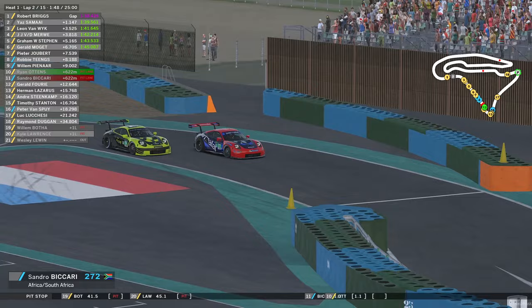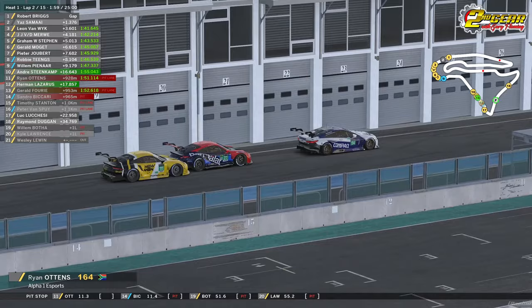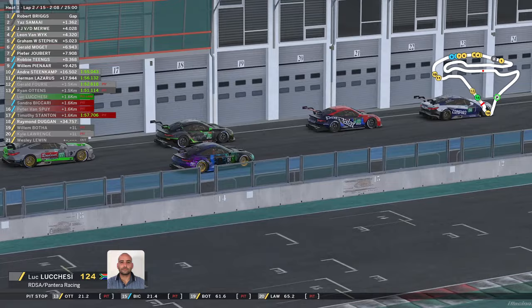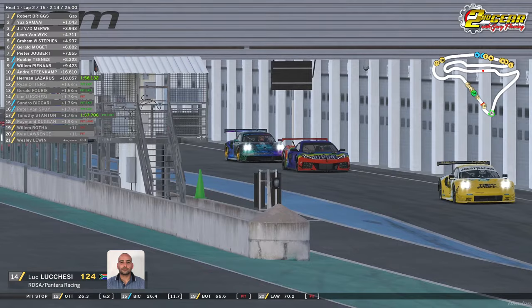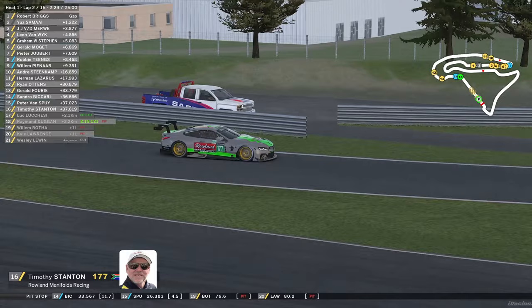Look at the guys all diving into the pit lane. They obviously now got themselves stuck in traffic. Ryan Ottens is in, Sandro Beccari is in, Gerald Ferrie is in as well, Timothy Stanton, Pieter van der Spey, even Luc Lucchesi is in there as well. So now they're all trying to get out of the pits together. Sandro Beccari, Pieter van der Spey, Timothy Stanton, they're all diving out there at the same time.